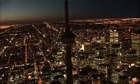Great shot of the CN Tower, standing guard over Rogers Centre in Toronto.